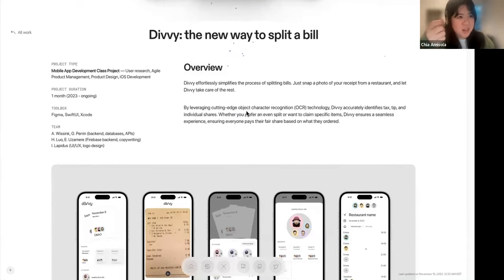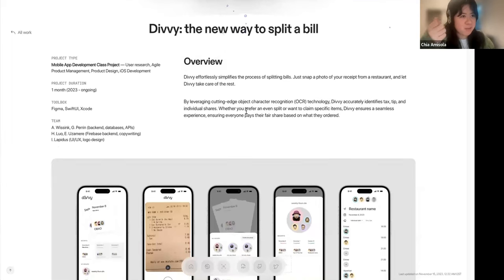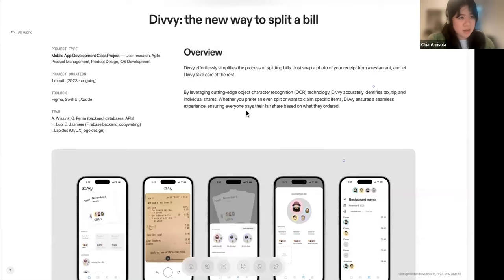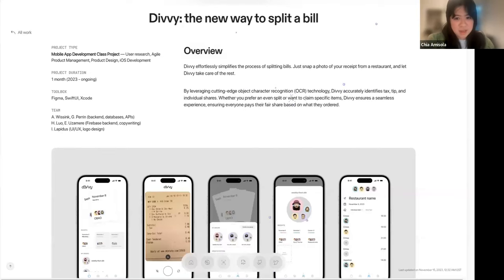It's also a pretty digestible problem. Everyone relates to the issue of splitting the bill. So I'm not sure how necessary it is to dive into these things.